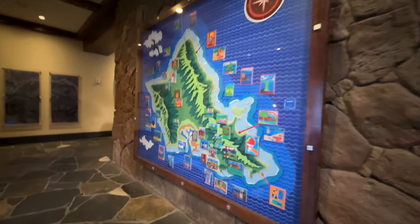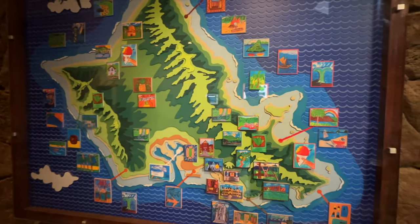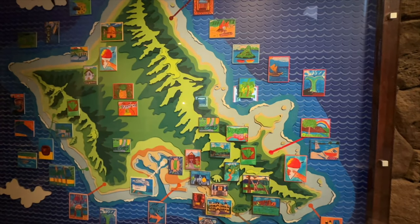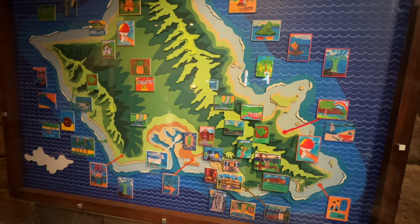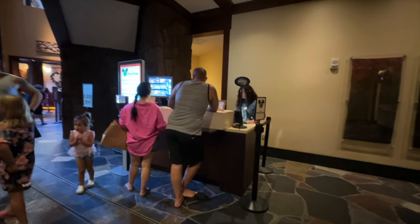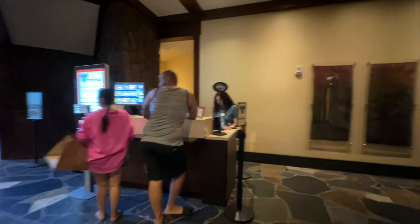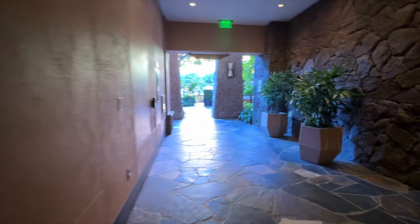We've got a map of the Oahu Island here. It's basically the entire island and little depictions of what you'll be able to see in each of the areas. And just behind us, we've got the Disney PhotoPass booth where you can go and see the photos that you've had taken of you in the resort. And then here you've got your restrooms and water fountains as well.